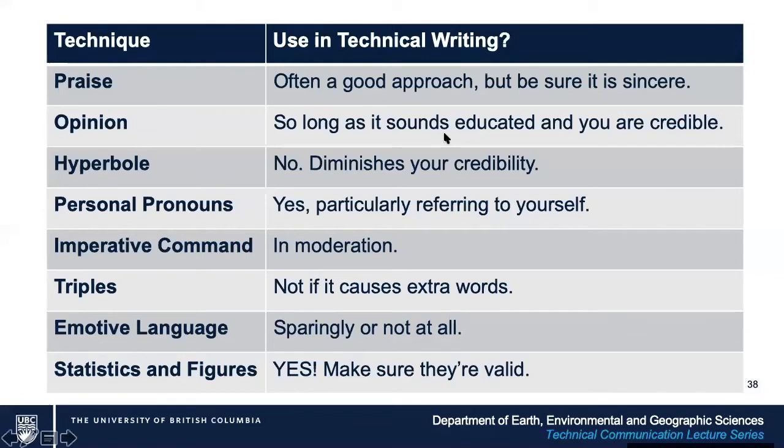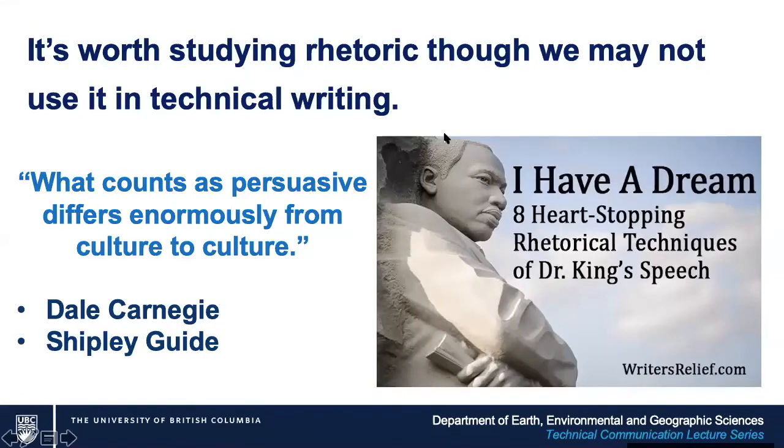And I'm going to end this on: if you would be interested in learning some more about how people are persuaded, one of the most persuasive speeches is, of course, Martin Luther King's I Have a Dream. It's interesting to study the rhetorical techniques of writing that he used. And I would definitely say, look up that Dale Carnegie book and read it, or listen to it. There are audiobooks these days. You could listen to it on an audiobook.